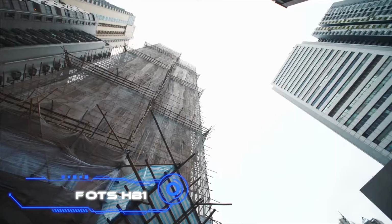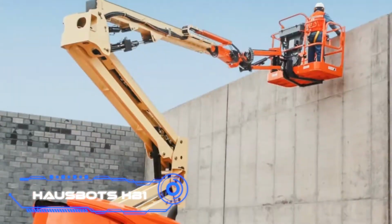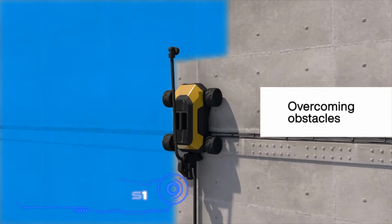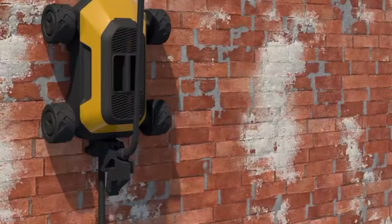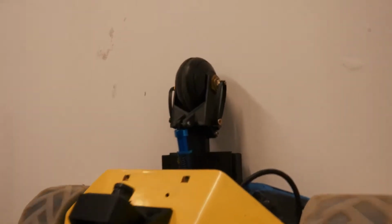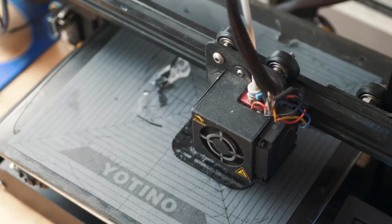HausBots HB1. Work performed at heights of 3 stories or more is inherently hazardous, but this will no longer be an issue in the near future. Several companies are already making robots that can climb walls. One of these is the British company HausBots, which has made a robot called HB1.